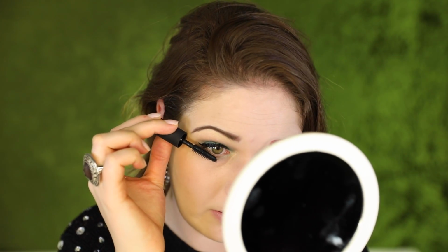Okay, I'm just going to attempt to do the mascara on the lower lash line.